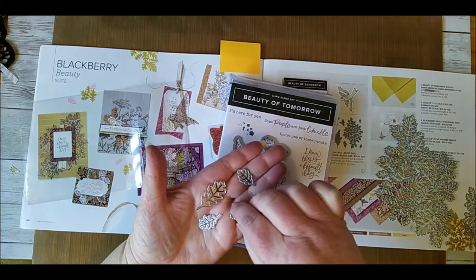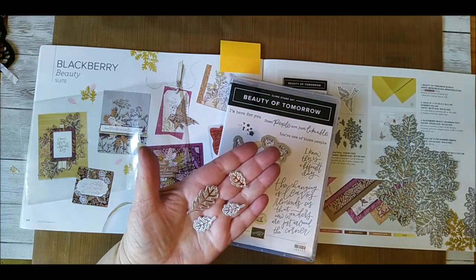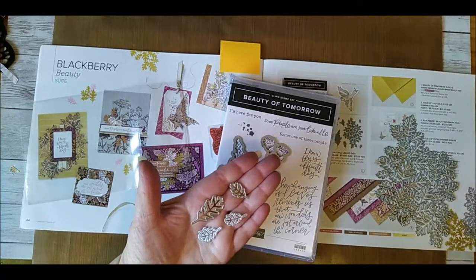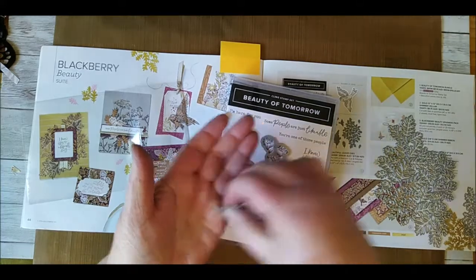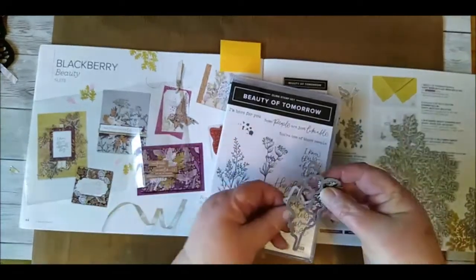I think they might be oak leaves. I could be wrong, because they are American leaves, not what we find here in Australia that much. But I'm going to be using these ones today. I've already pre-cut everything I need, so I'll show you those when we get to them. So let me just pop all those back into their little bag so we don't lose them all.